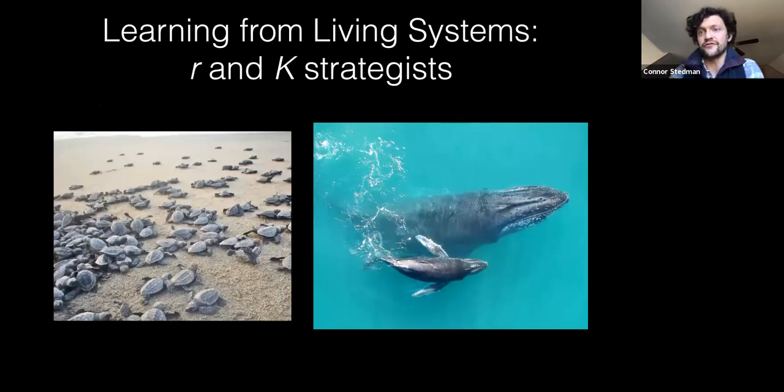So we're gonna learn a little bit from ecology in thinking about trees on farms. So who has heard of this before? R strategists and K strategists. This is an idea that was developed by E.O. Wilson, who is a very famous biogeographer and kind of biological theorist back in the 1950s and 60s. R strategists and K strategists.